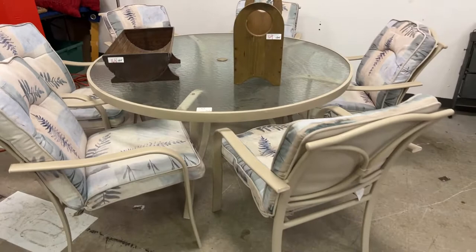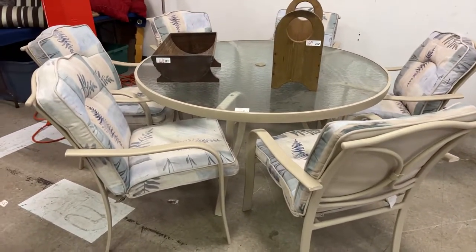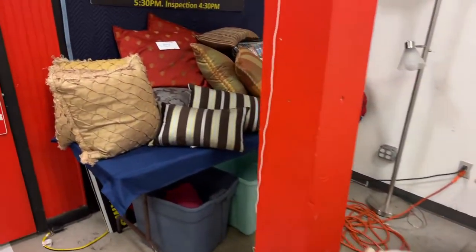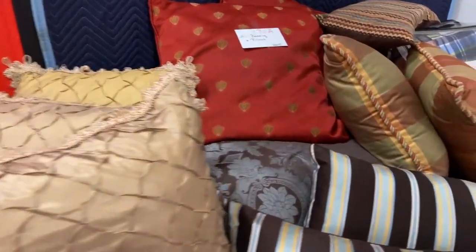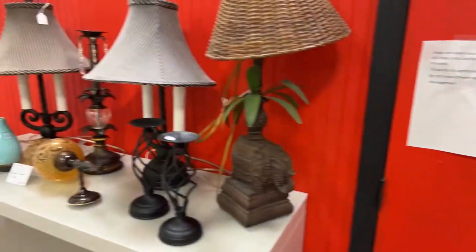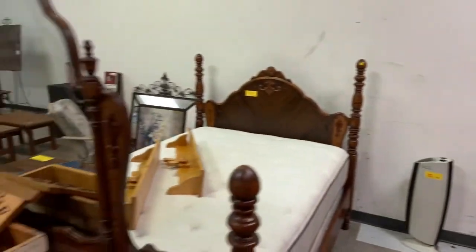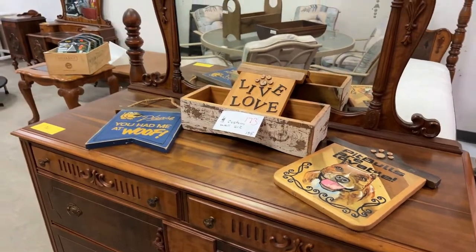Another beautiful outdoor patio set, needs a little cleaning, a little dusty. And bringing it over here, we have all the bedding and pillows, the entire lot. Very clean, very nice. Got a queen bed in a bag back there. We have a whole bunch of lamps. We have some custom wall art in the box, custom made.